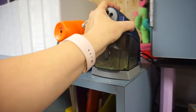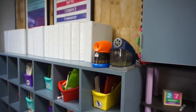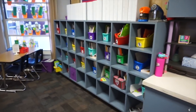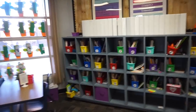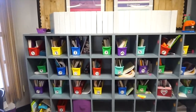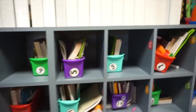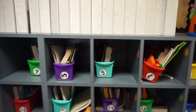Then up here, I've got my pencil sharpener and my crayon sharpener, which has been a godsend because we've been using crayons like crazy. And then I have our cubbies, which look like a hot mess. But guys, third graders, the room is clean and their stuff is put where it belongs, and that is all I care about. This is a student who's not here anymore. This one looks really good. Number 6, that looks like 9, that should be flipped upside down. And then up here I have all of our Avid binders.